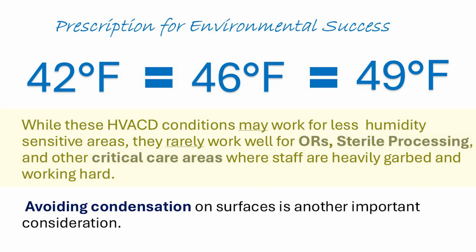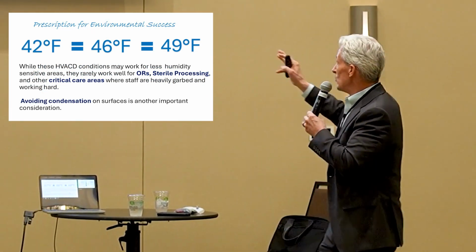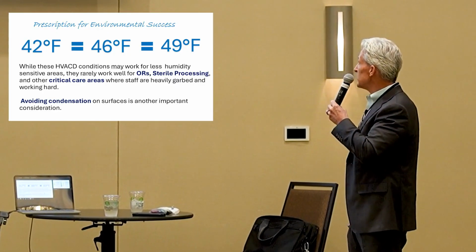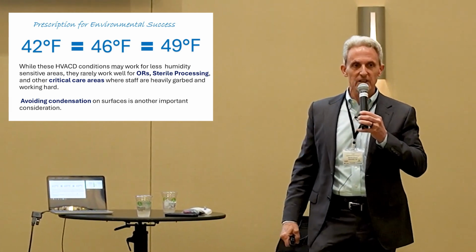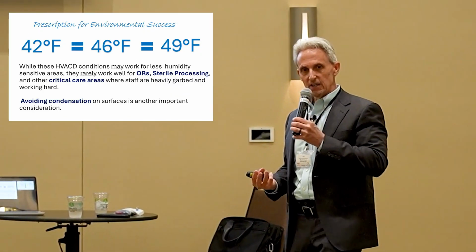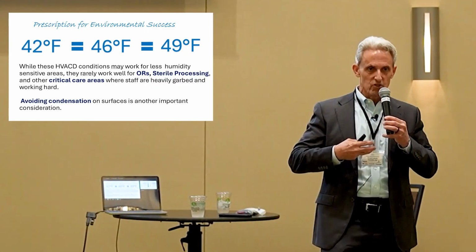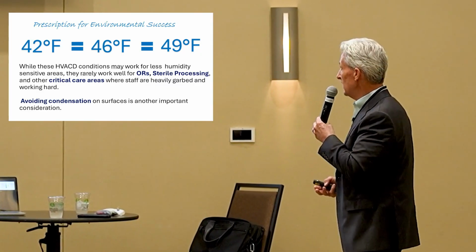While these HVAC conditions may work well for less humidity sensitive areas, maybe even other areas in the hospital like patient care, right? They rarely work well for ORs, sterile processing, and other critical care areas where staff are heavily garbed and working hard, wrapped in cellophane and doing jumping jacks. It ain't going to work. It's not going to achieve a low enough relative humidity to impact that evaporative cooling effect and draw that moisture from their skin through multiple layers of clothing. It needs to be drier, okay?